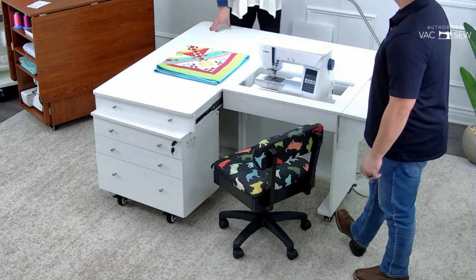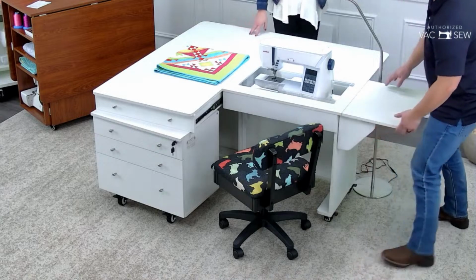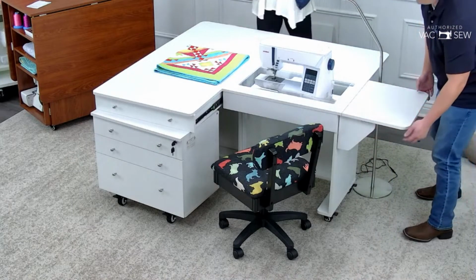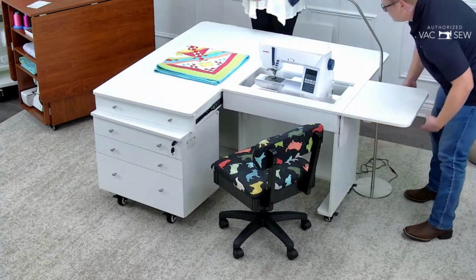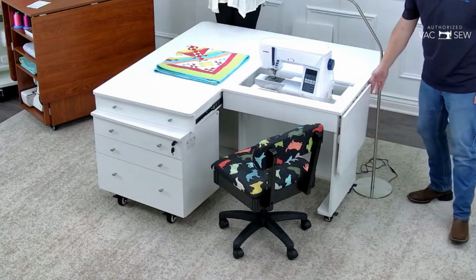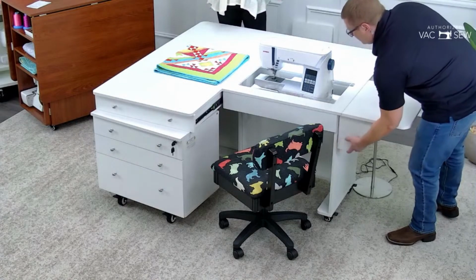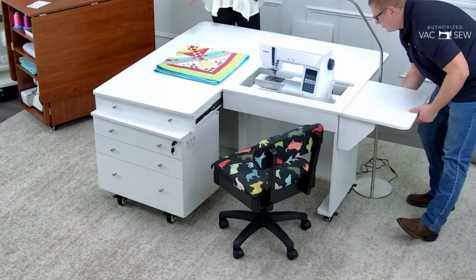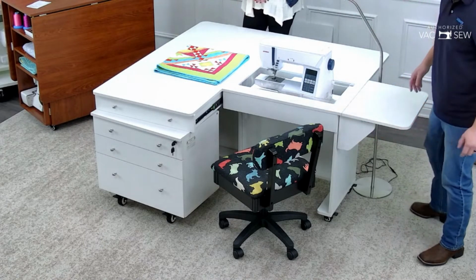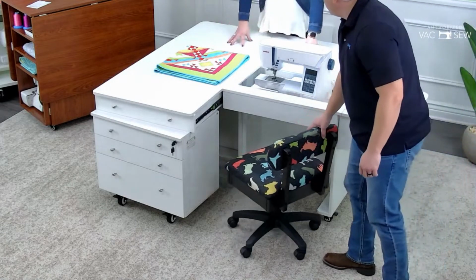This, again, has a really nice workspace here on the left. Where Scott is standing, we also have a nice leaf that is optional to have up or down. It's an extra 15 inches there on the right-hand side. That's just a nice little spot to put your coffee, or your laptop so you can look at your pattern, or watch a movie while you're sewing. Again, this is our Kangaroo and Joey, and it's got a nice wood grain finish.